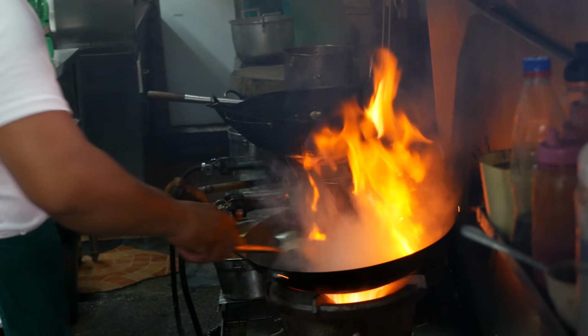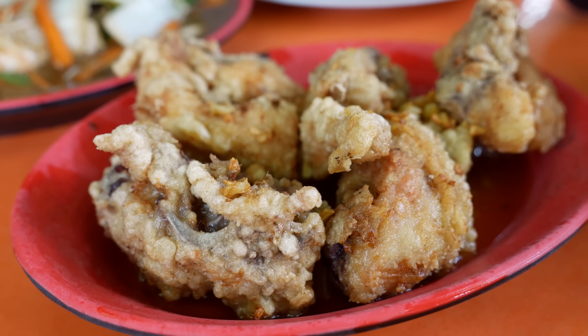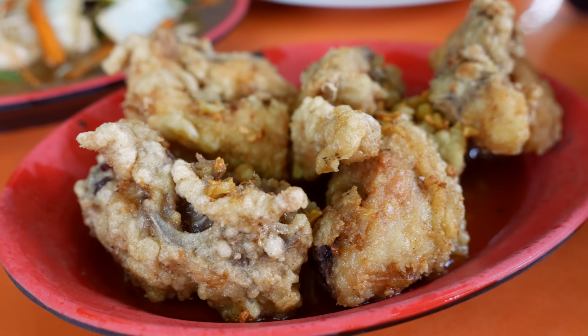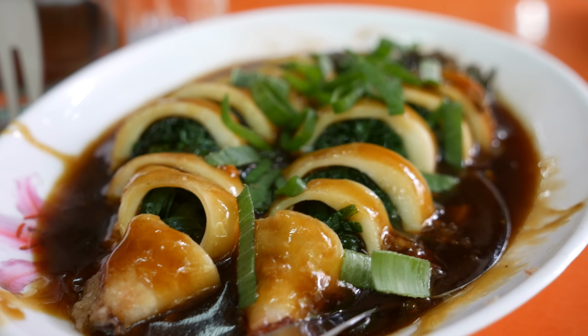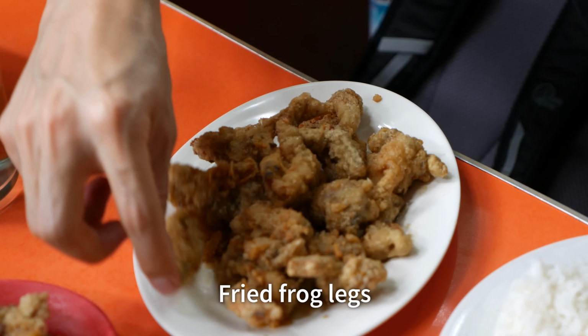One of the things that I really wanted to try here is their fried frog legs, so I got the fried frog legs. They're also known for their butter chicken, which I have no idea. The only butter chicken I know of is Indian style butter chicken, so this is gonna be a first for me. And then I also got a dish of stir-fried vegetables with seafood, and also squid, which I think is stuffed with chives. So let's start with the fried frog legs since they are sitting right before me.